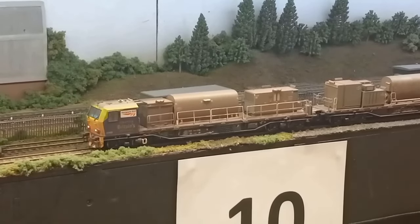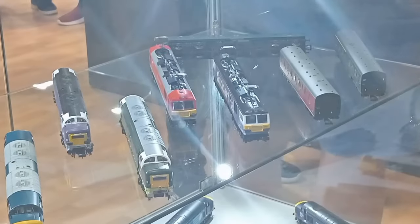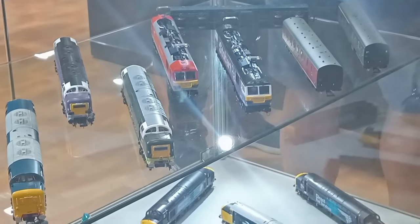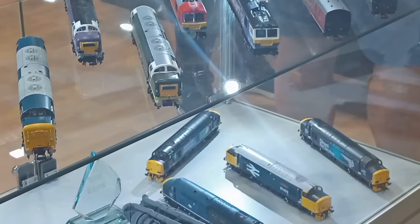What can't be denied though is just how nice the scenery on this particular model image layout does look. I quite like it, so get trees involved as well. Back over to Accurascale again, we've got some more examples of their existing models, all looking lovely.